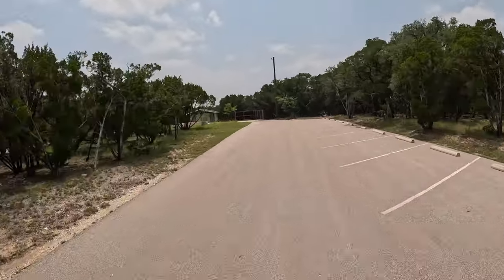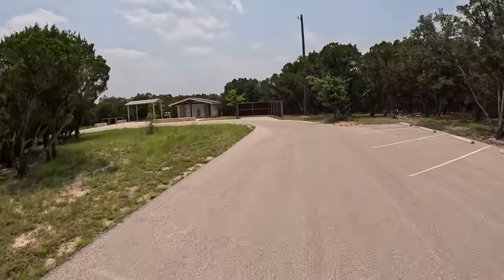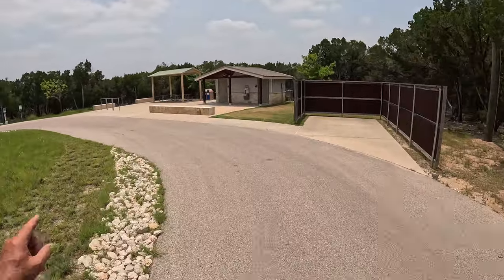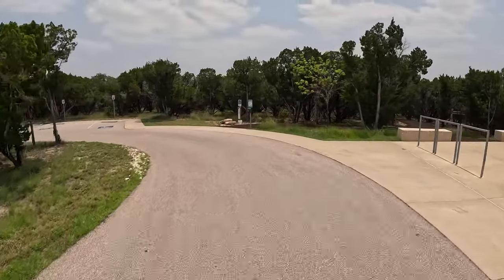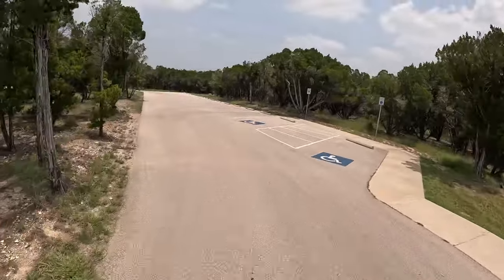They have quite a few hiking trails here. There's also an ADA compliant, a wheelchair friendly hiking trail. And I've done a video of that. So that video will be showing up here next day or two.